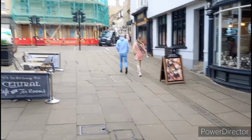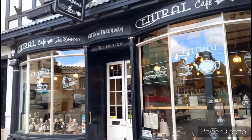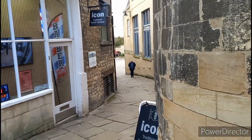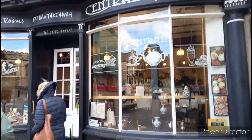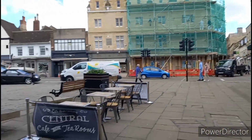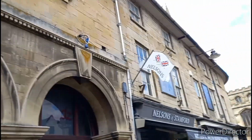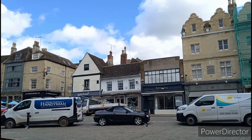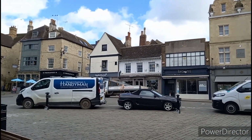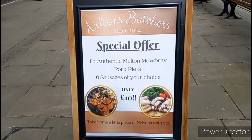This is insane. I'm never going to be able to do the whole of Stamford justice, because as we're walking around, it is just going off in all directions. Sorry, I missed a step then. Everywhere's got little alleyways and pathways. It's full of these gorgeous little tea rooms and coffee shops and churches and amazing buildings, and I would already say Stamford is a whole day out, for sure. Oh, there's a butcher's with special pork pies and sausages.